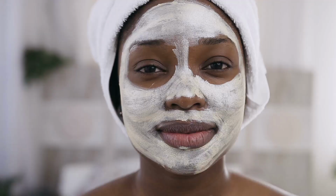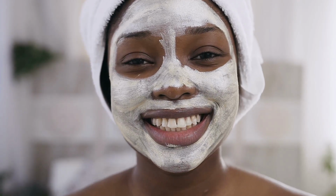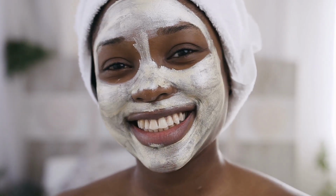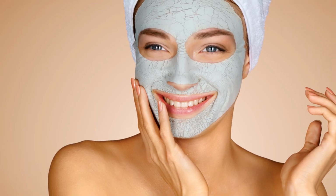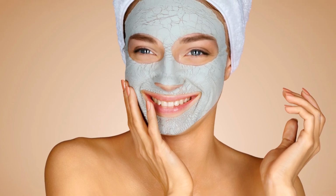So there you have it. Beautiful. 12 amazing DIY face masks that will transform your skin and leave you glowing from within. Each mask is designed to target specific skin concerns, from hydration to acne control, ensuring that you can find the perfect match for your skin type.